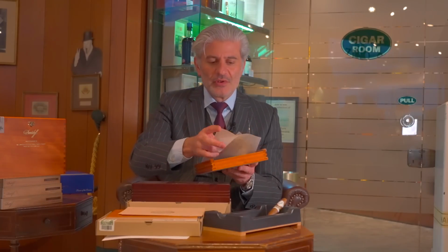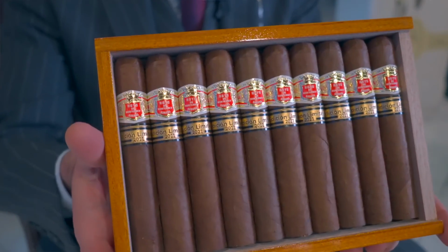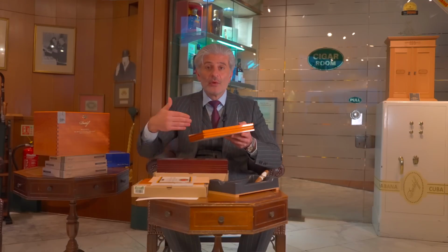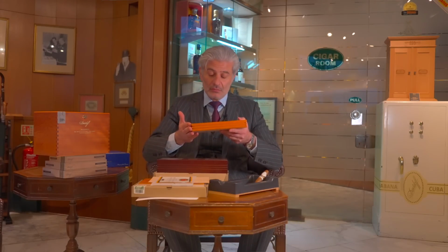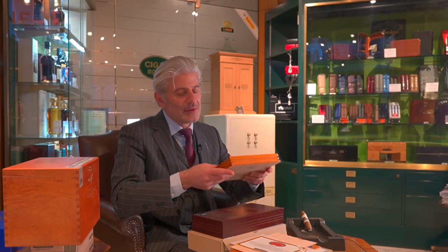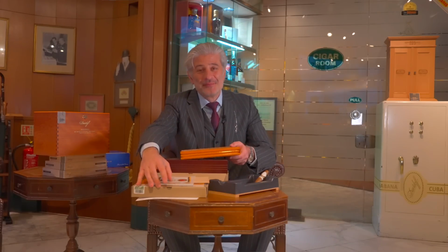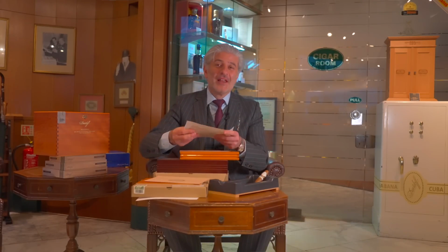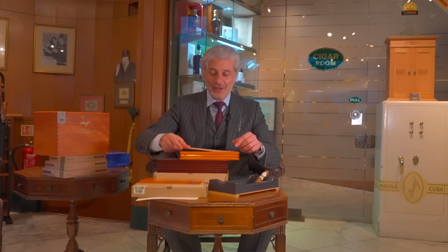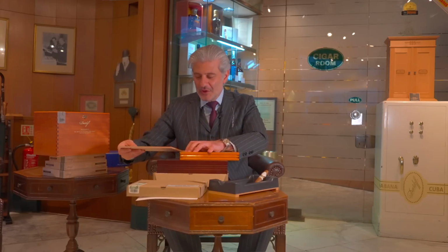And being a Hoyo de Monterrey, you would expect it to be a little bit lighter on the flavor profile than the Bolivar, and indeed it is, but well poised, and I think a little bit further along its maturation profile than perhaps the Bolivar. Oh, so difficult to resist, isn't it? I would want to smoke these now, but hey, put one away and then smoke a single or two in between. I promise you, I say this to myself, you will only be rewarded. So those are a couple of new arrivals from Cuba.